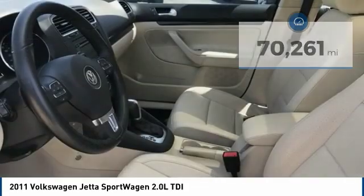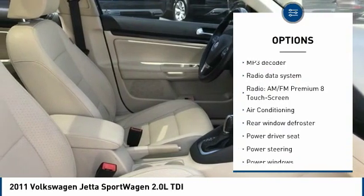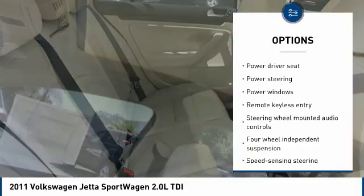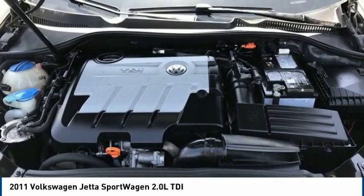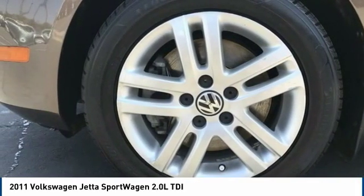Here are some of this vehicle's great options: power passenger seat, traction control, Bluetooth, air conditioning, dual airbags, leather-wrapped steering wheel, power steering, four-wheel disc brakes, rear window defroster. Is love at first sight really possible? Let us know when you stop in.